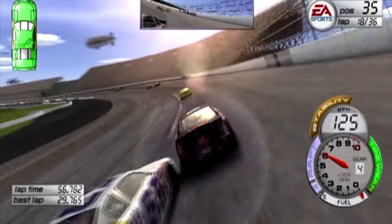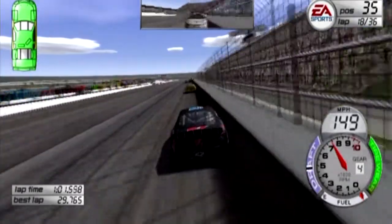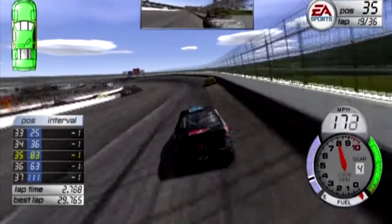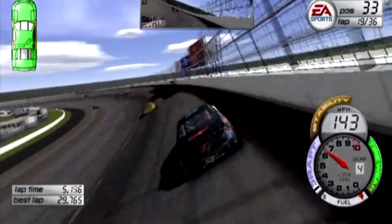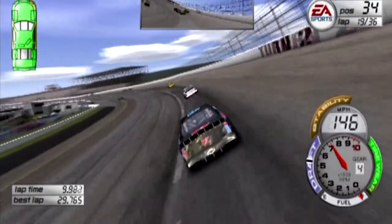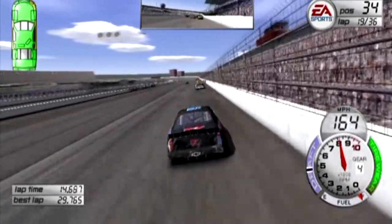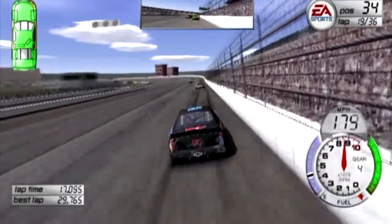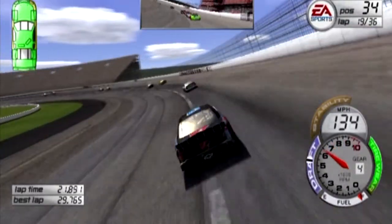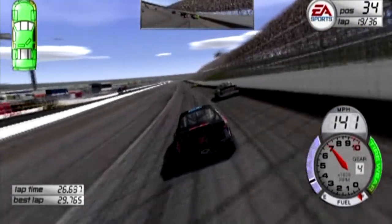Trying to keep Shane Hall behind us. Yeah, so we've fallen back quite a bit. Lost about... oh boy. Lost about... yeah, I want to say about 10 spots, because we're going to cycle around, and this is where we're going to be running. There's no way I could have done 2 tires here. That would have just hurt us more than helped us.